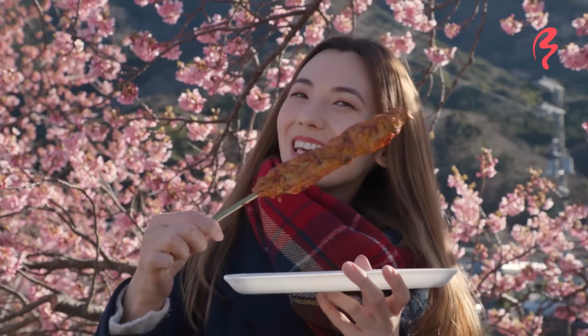All right, here we are. It looks amazing. Perfectly crispy from being deep fried. This is amazing. Let's give it a try. Itadakimasu.